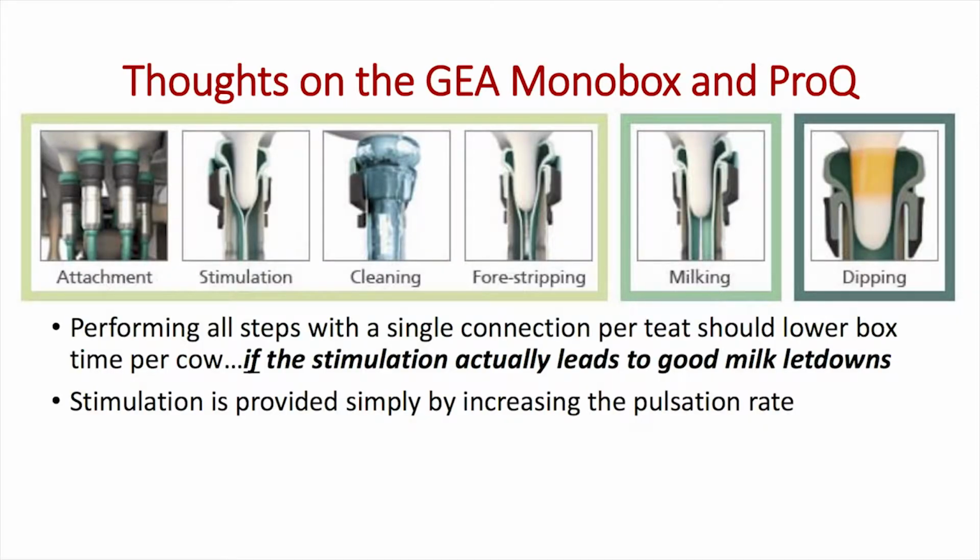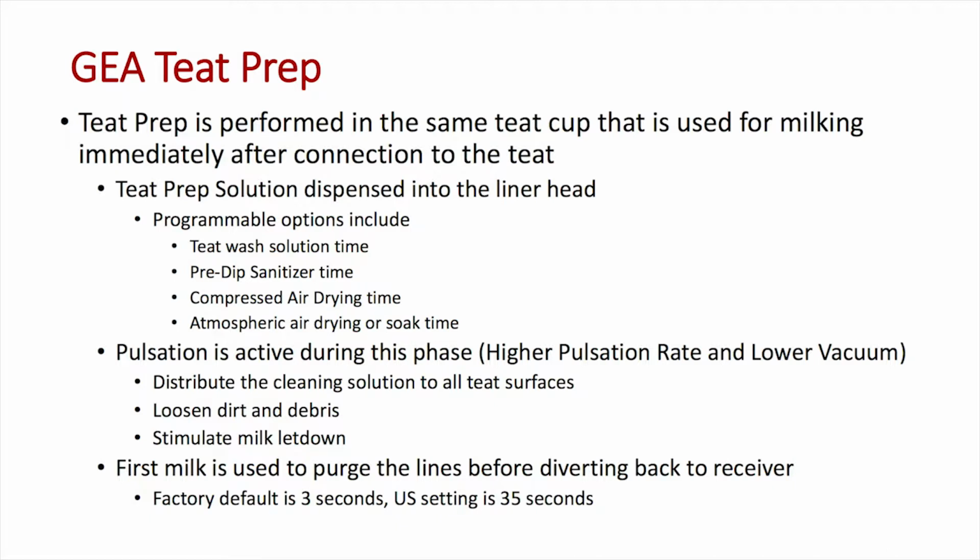The GEA brand, they've got a really cool and innovative way of prepping cows if you've never seen it. They're doing all the functions within the single teat cup that they milk in. So they'll do the attachment, the stimulation, the cleaning, forestripping, all the way through to the teat dipping. They're going to provide stimulation by what we would call back in the day stimipulse, so just an elevated pulsation rate and at a lower vacuum. They've got some programmable things in there too.